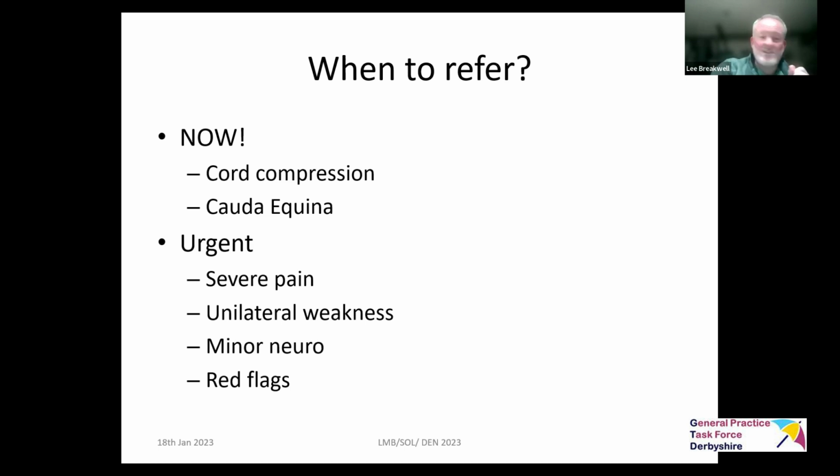Urgent. So if a patient's in extremis, as we sometimes call it, status sciaticus, so that patient who's curled up in the fetal position on a bed, can't move, can't get out of bed, that's just a disastrous situation. We can see them more urgently. We can offer them treatment options.